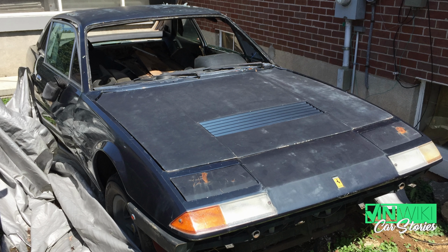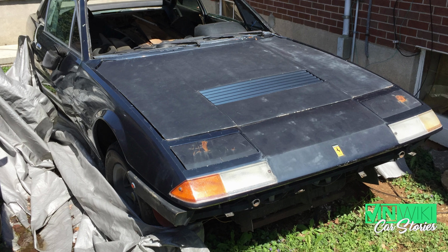So I'm looking through the docs on this Ferrari 400i, and the registration was for a 412. And I'm like, that doesn't make sense. Well, no big deal. He probably just switched plates or whatever because he was lazy.